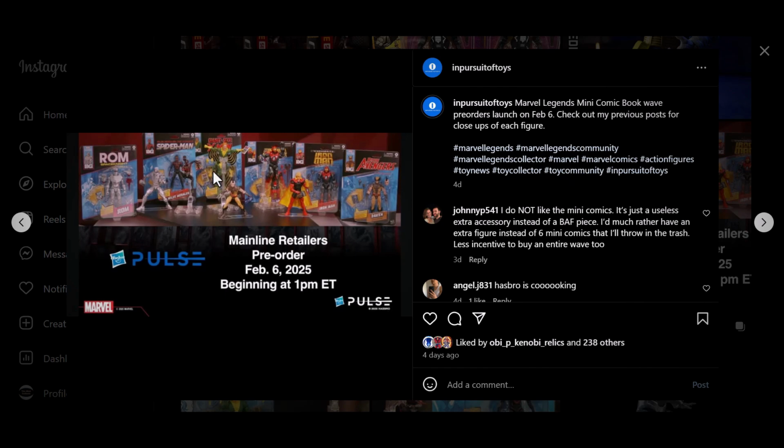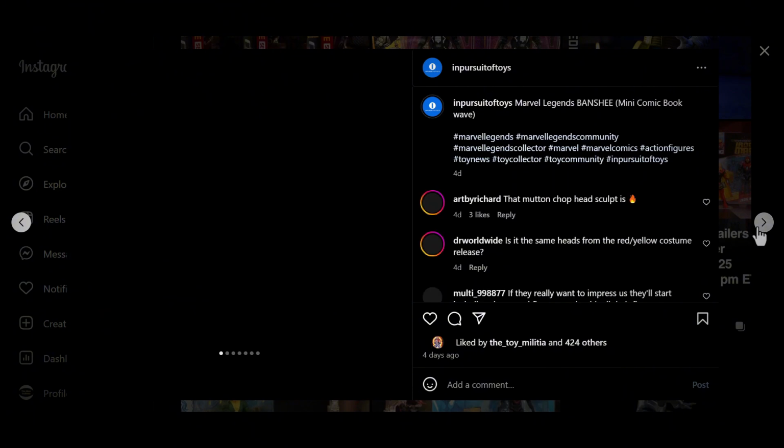But we're going to start taking a look at this retro card. I guess you call it retro card. It's a different carded line here. And they come with little mini plastic interpretations of the comic book they're based on. I think if a lot of people are crapping on that, I think that's a pretty cool feature. But let's shut up. Let's scroll through here and take a look at the figures.